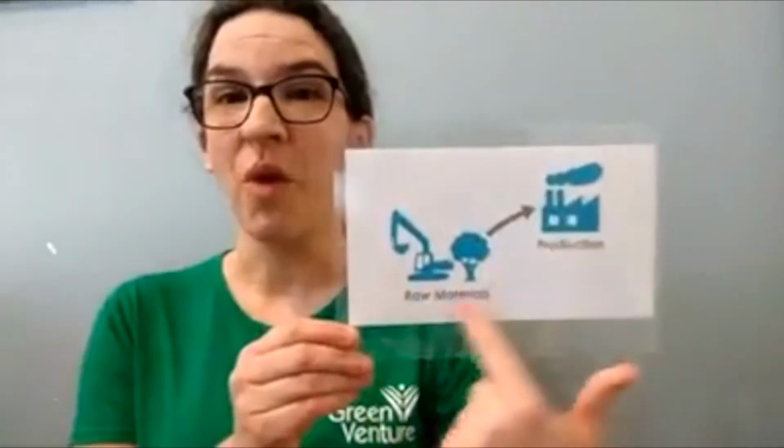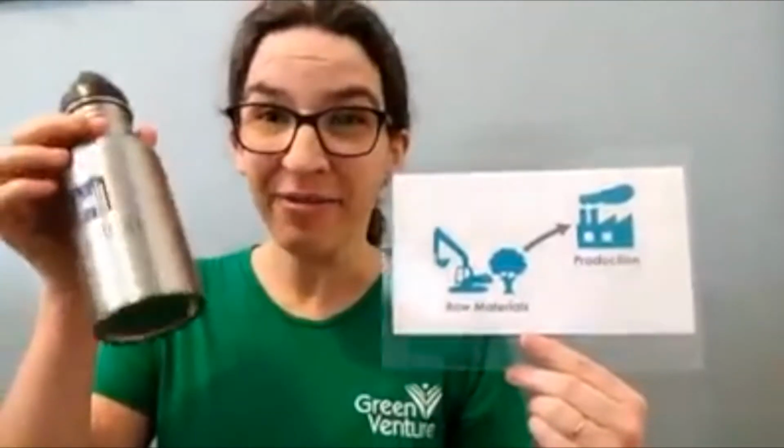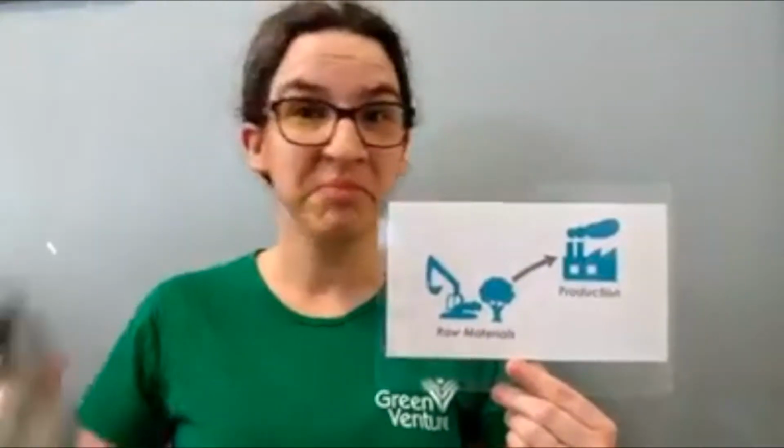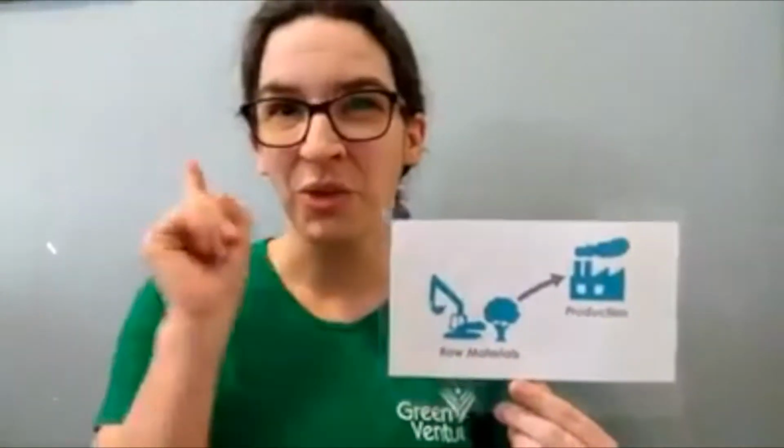So the raw materials are collected, whatever it takes to make the stuff, and then that is all collected in a factory and your object is made. So somewhere in a factory, this water bottle was created. So that is the first part of its life cycle. On one of those pieces of paper, I want you to write the word made. If you want to draw a factory, go ahead, but I suggest you pause the video to do that. So your first piece of paper needs to say made. The first part of any of your stuff's life is that it is made.